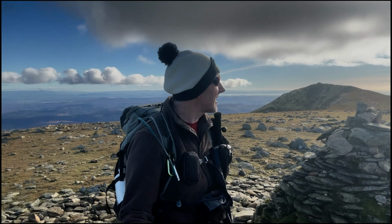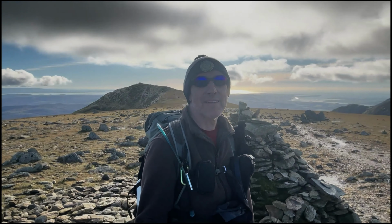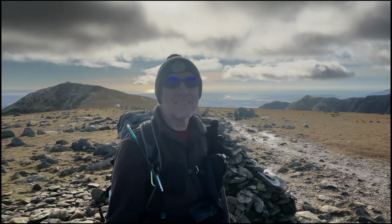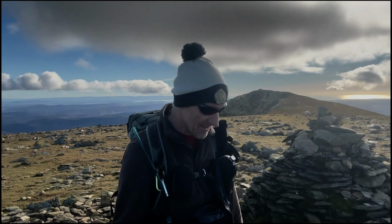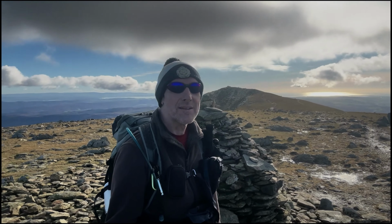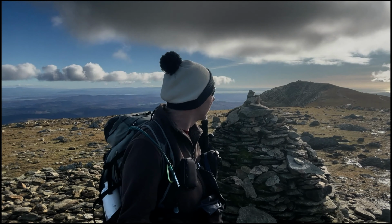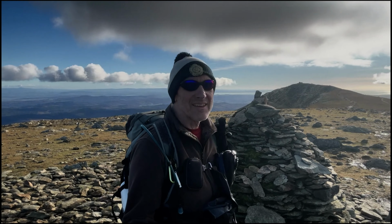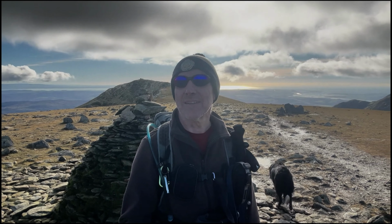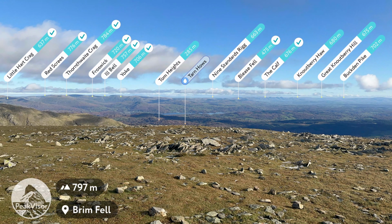It's got to be done for Charlie though, so that'll be over Dow Crag that way, and then the Old Man. Yeah, that'll be a walk where we're in the crowds most of the day. Can you see over Morecambe Bay down there? Yeah, stunning. Right, I'll take some photos and then we'll head off to Swirl How. So we'll see you in a bit.